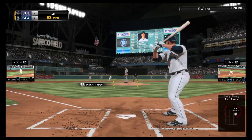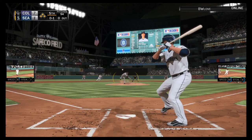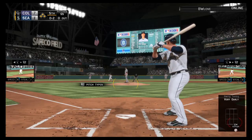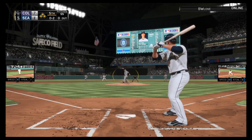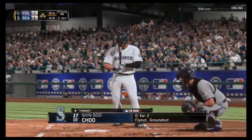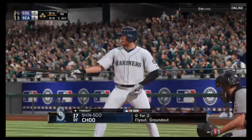Now a swing and a miss. Took something off that one, and it's strike 1. He takes something off there and had him way out in front for strike 2. Oh, and he struck him out. A big strikeout there with the bases loaded, and that's the first out of the inning.